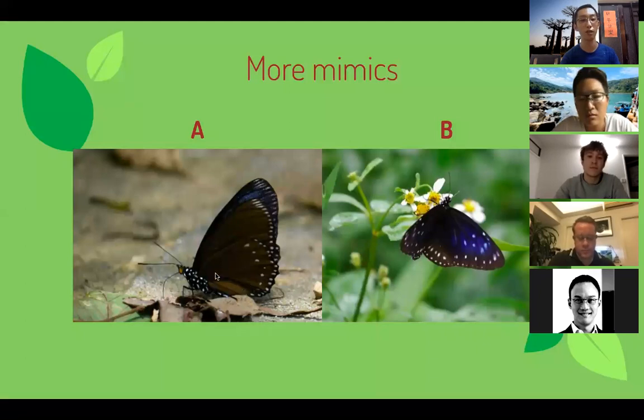Now again, why would a courtesan mimic the appearance of a blue spotted crow? It is poisonous to birds. So when a bird eats a blue spotted crow, it will know that, oh, this is poisonous, I'm not going to eat it again, and that goes to memory. Now, what the courtesan does is that it mimics the appearance of a blue spotted crow. So when a bird comes in and thinks, oh, a courtesan, that's something to eat, but then looks at its appearance, wait a minute, that's a blue spotted crow, right? So I'm going to avoid it.